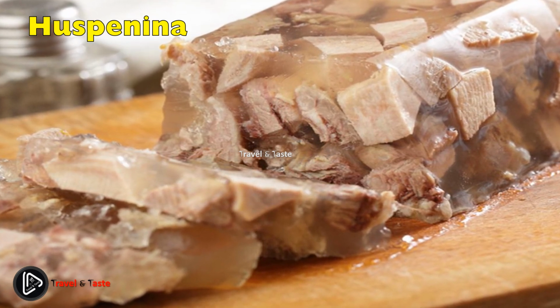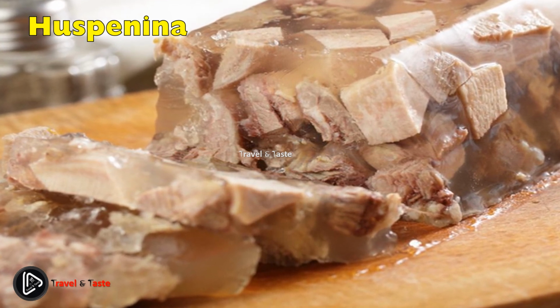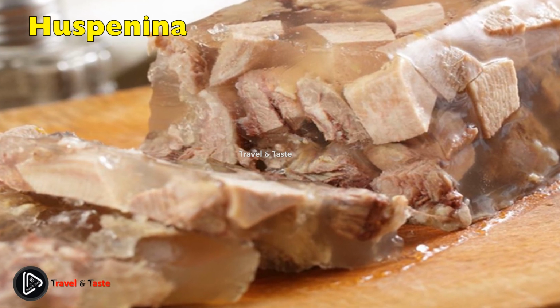Huspenina is subsequently cooled and refrigerated, and served cold with bread and vinegar as an appetizer. It is very tasty and has positive health benefits because it is full of collagen.